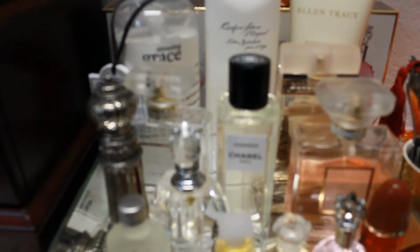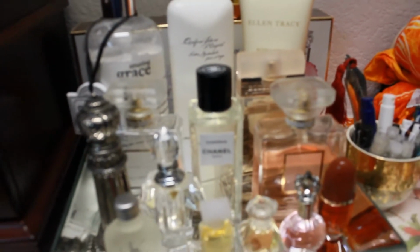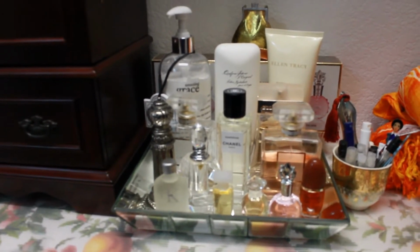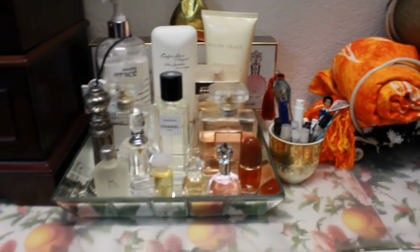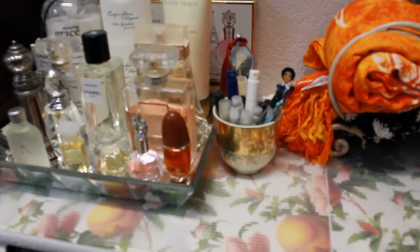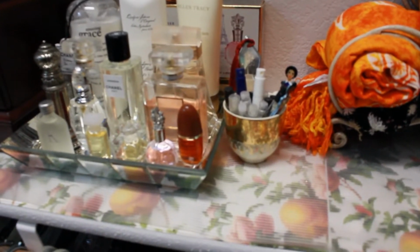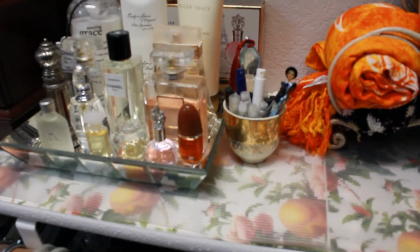When I was in Paris, I purchased this perfume right here, and it can only be found in Paris. I wanted something straight from Paris, and so that's also a Chanel perfume that I purchased. It's called Gardenia. And then over here are all of my samples, and I plan on using those samples this year. I have tons of them, and I want to use those, and then maybe that will be a reason for me to buy me some more perfume.